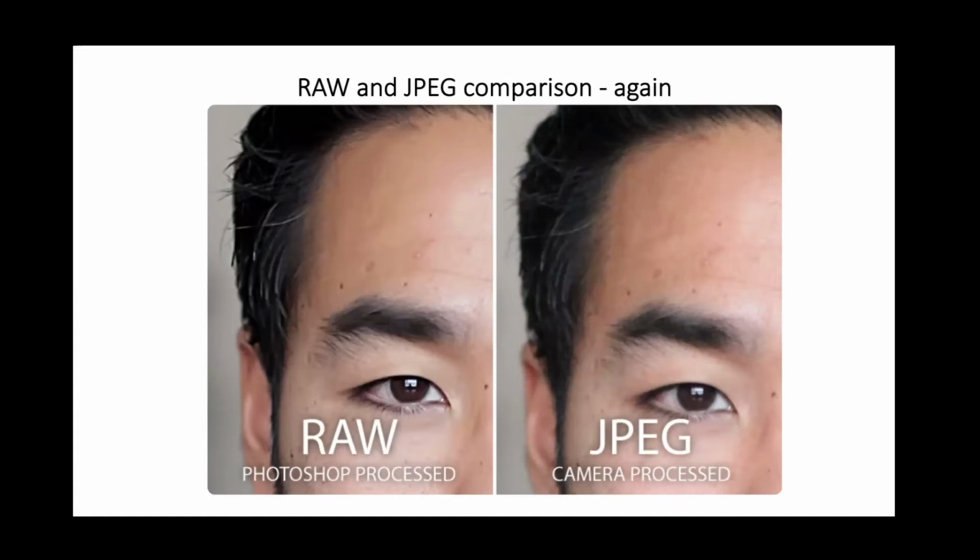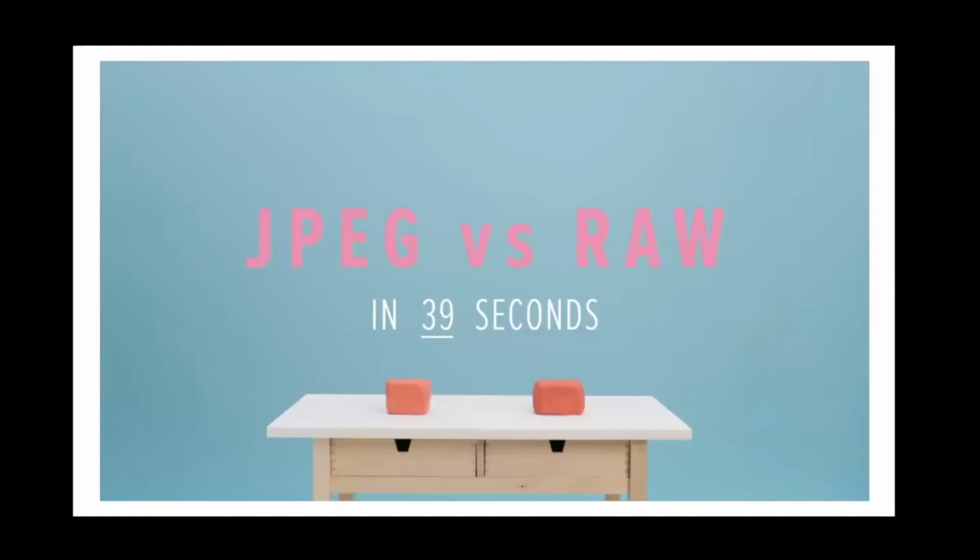So as the younger guy said, when you process a RAW file and you finish it like the one on the left and you get a really good image, it's normal then to save it out as a different file, normally a JPEG file. Because a JPEG file you can send to anybody, it can go on the internet, you can print from it immediately. It's a really, really successful and useful file. Okay, so this is a 39 seconds now explanation of the difference between JPEG and RAW.